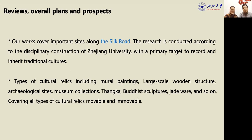Review of our role, plan, and prospects. Our work covers important sites along the Silk Road. The research is conducted according to the disciplinary construction of Zhejiang University with the primary targets to record and encourage traditional cultures. Types of cultural relics include mural paintings, large-scale wooden structures, archaeological sites, museum collections, thangka, Buddhist sculptures, jade ware, and so on, covering all types of cultural relics, mobile and immovable.